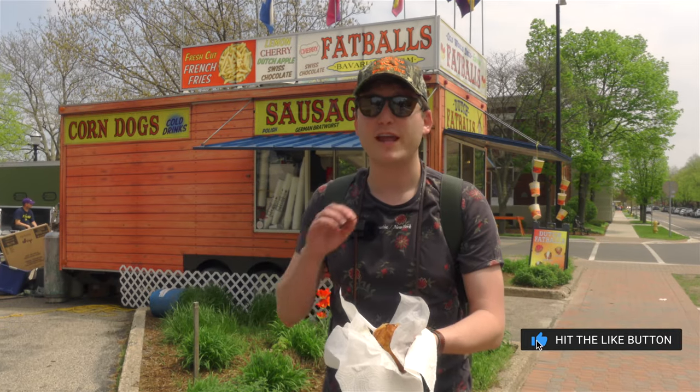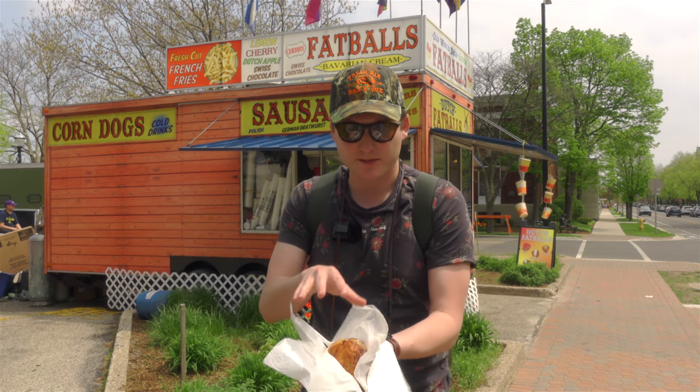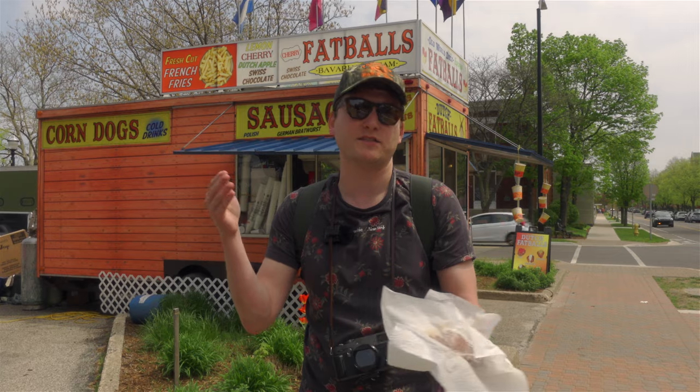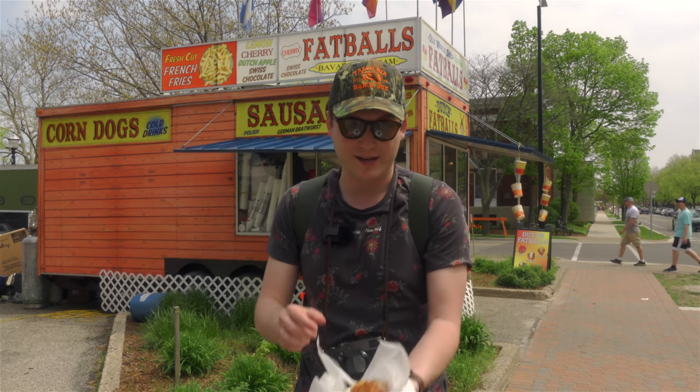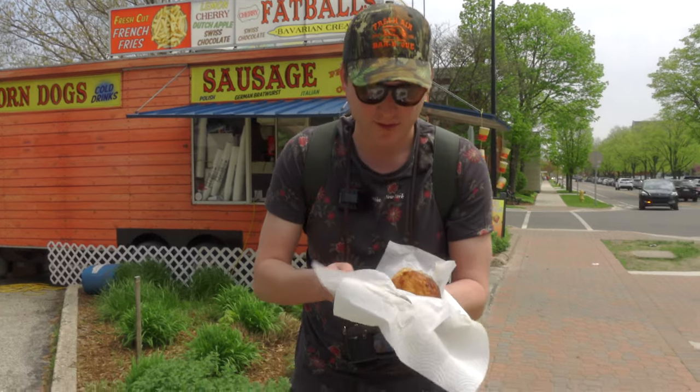So here's something I've never seen before, and it's called a fat ball. Apparently, this is a pastry of some kind that has different types of filling stuffed inside of it. So you could ask for cherry or custard or apple, and that's what I got. I got apple. So I'm gonna definitely try it and see what it tastes like. Let's see. So these are all homemade.